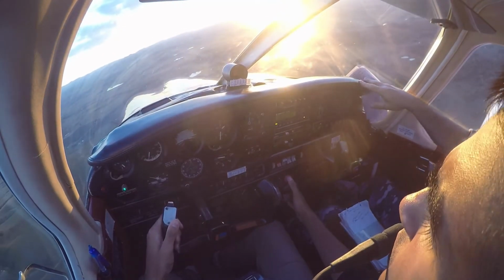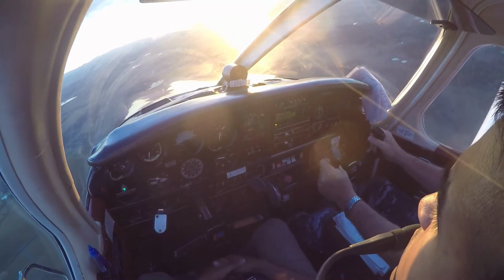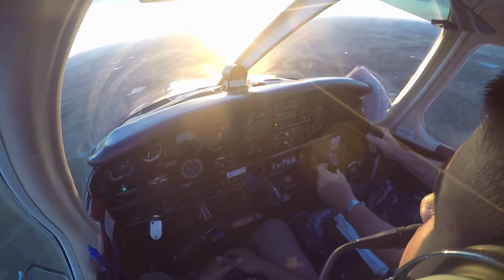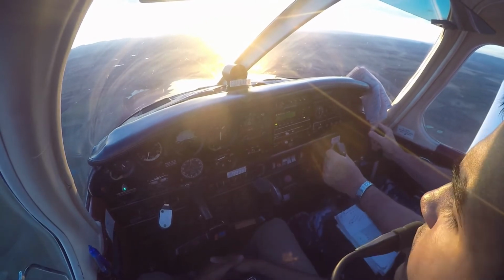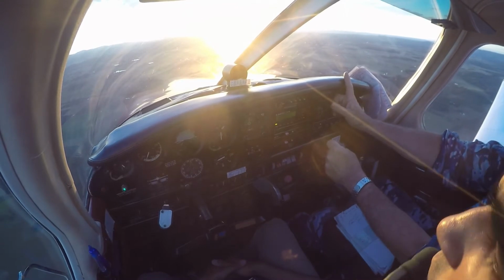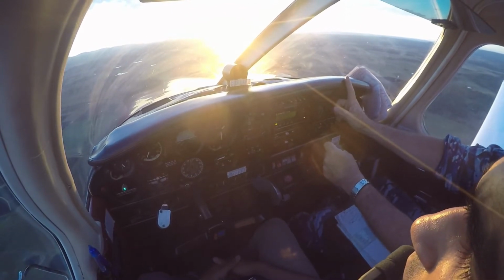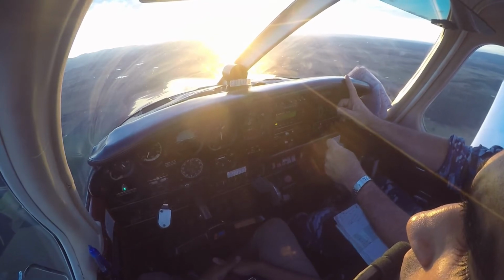Just come around, I'll show you how to do it. My turn, I'll show you the angle of bank turn. Let's find a 1000. So let's find something out the front to look at. When you look right there in front of you on the ground over the nose of the aircraft, for me shortly there's going to be a lake.